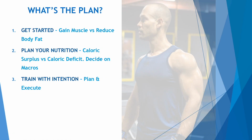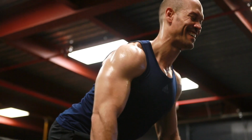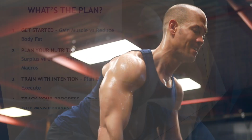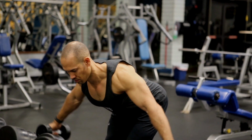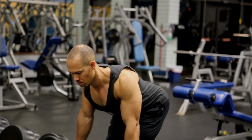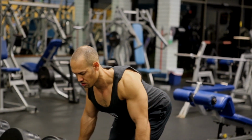Another part of training with intention is sort of keeping it simple. At least in the beginning, you really want to focus on more traditional movements. Don't overcomplicate things. Next, for each exercise, learn the correct setup and execution. Have an internal focus on performing the exercise. Ensure that attention is really focused on the muscle group that you're intending to work and not on ancillary or stabilizing muscles necessarily.